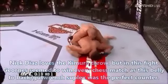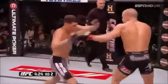Nick Diaz loves that Kimura trap. He'll use it for a takedown into a submission. I've seen him do instructionals on it even. There's turning the corner again. It's very Weidman-esque. He did it versus Vitor in their most recent fight.